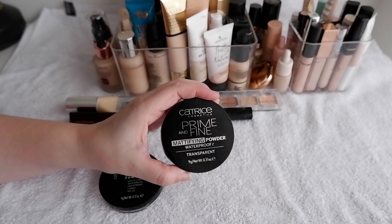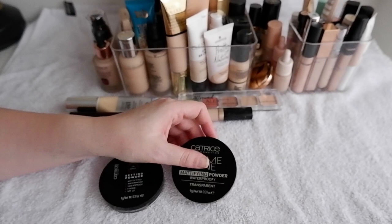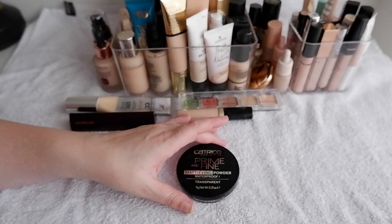This is the Prime and Fine Mattifying Powder Waterproof in the transparent shade. This is my 4th or 5th one of these. I went through several of these. Catrice primers are really good. Like I said, this is the replacement for that one, so I know I can go out and repurchase this once this is gone, but I currently do not need to keep both.